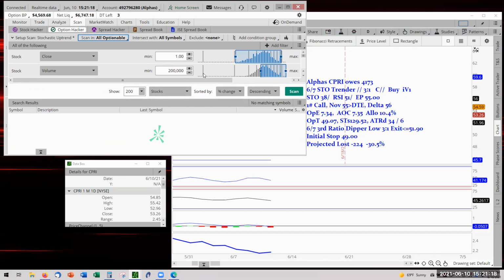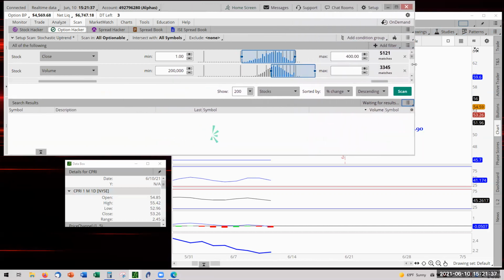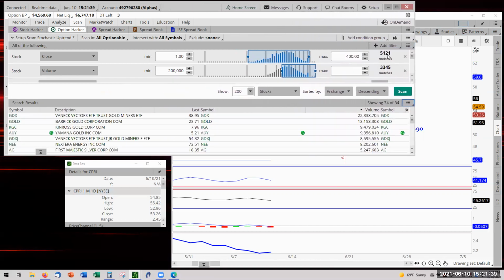I'm going to use alpha parameters to get a real wide net, and now we're going to run the uptrend and see if there's any uptrending in the open market. And you can see it takes a while. Now, why may it be taking too long? Let's go ahead and stretch this out, and you'll see why. We are going through 5,000 stocks from $1 to $400 that have options.